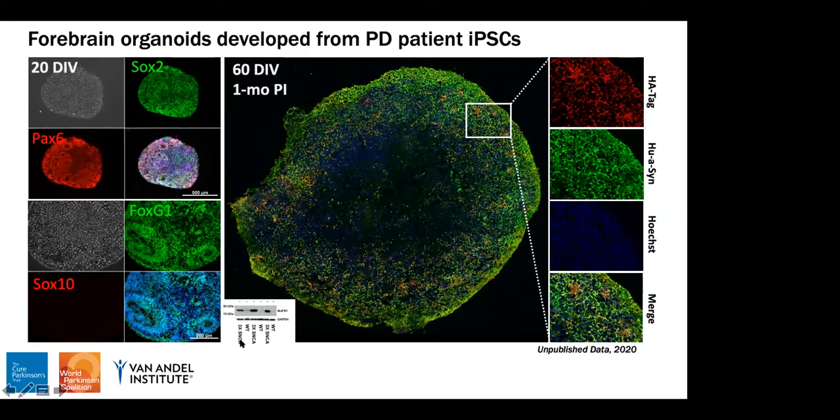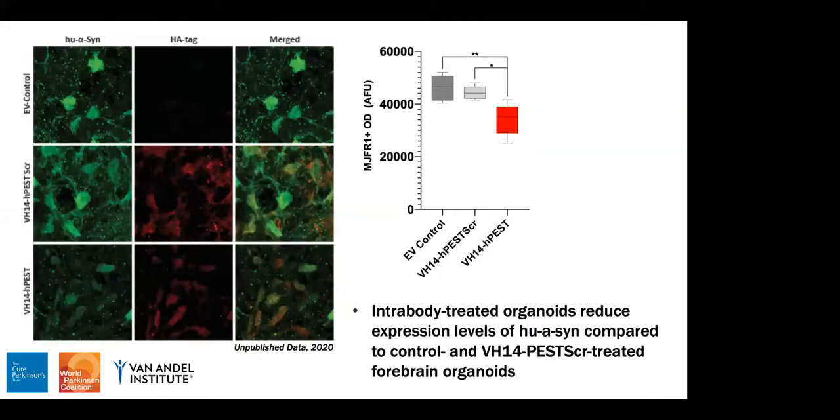We see that the SNCA triplication organoids have a much higher expression level of human alpha-synuclein. That means they are viable targets for our intrabody treatment. When we infect with lentivirus carrying our intrabody treatments, we see sustained expression of our intrabodies within these really beautiful networked organoids that cluster and differentiate accordingly. If you look closely at the cells infected with our nanobody constructs intracellularly, we see a significant reduction in the cells treated with the humanized version of the VH14 PEST, compared to both the control organoids and organoids treated with VH14 with a scrambled PEST variant or an inactivated PEST, so no proteasomal localization of alpha-synuclein, meaning that we are actively targeting and engaging in human cell populations.